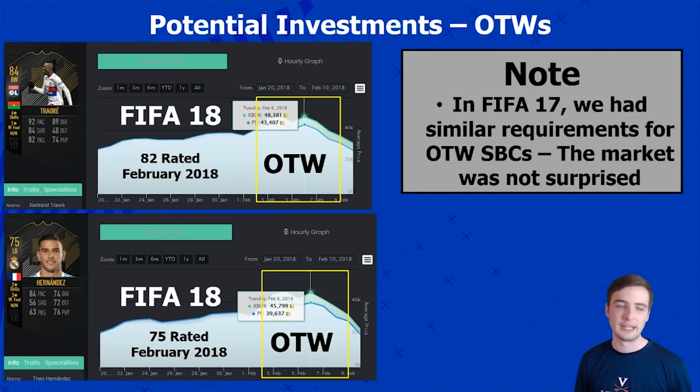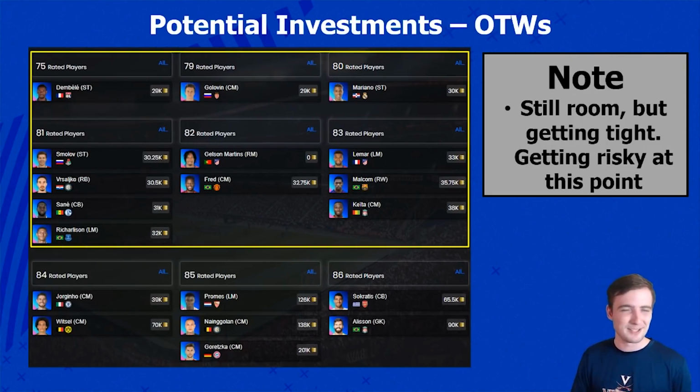Someone at the lower rated end, I think it's Ndombele, who's a 75 rated this year, is not going to be as valuable as someone like a Fred who is 82 rated. Actually, I think I made a mistake. Yeah, it's Dembele, not Ndombele, but Dembele, who is 75 rated right now, who's going for 29K. Is there still room on something like that? I think it's getting a little bit tight.